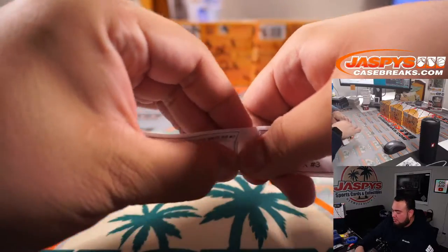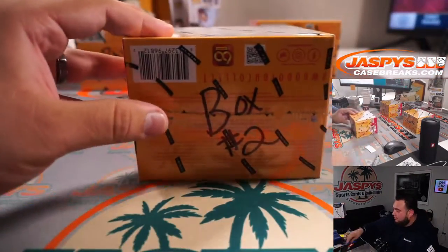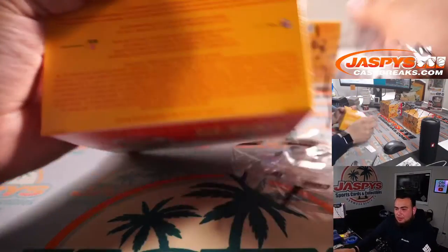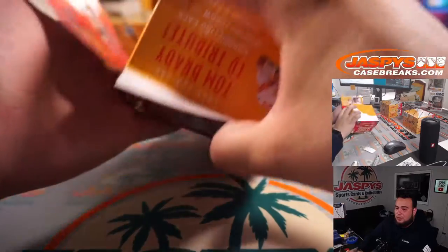Box 2. Let's get it done, guys. There you go, Jeffrey. Somebody just grab a spot. Get it started. There you go. Ryan saying buying the Boston random number one right now.